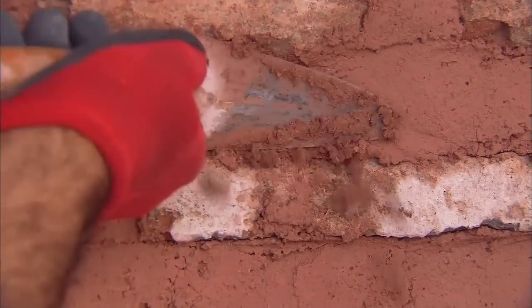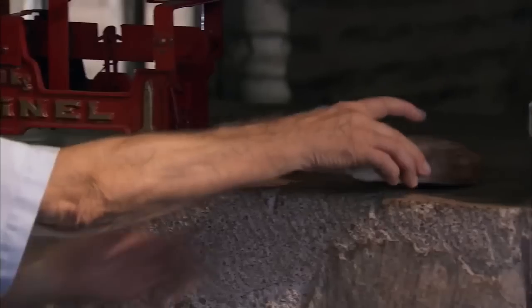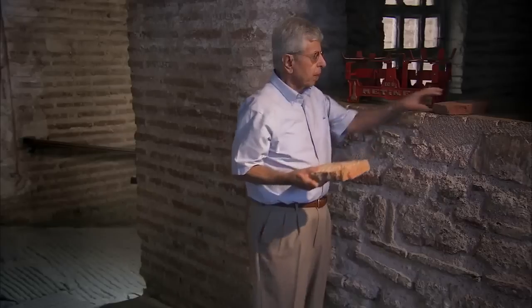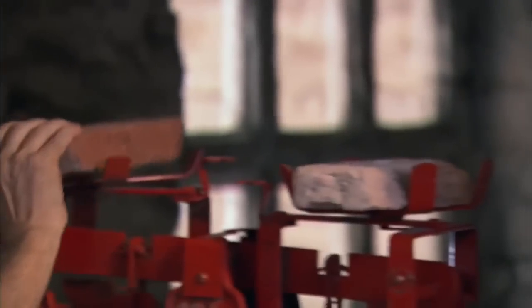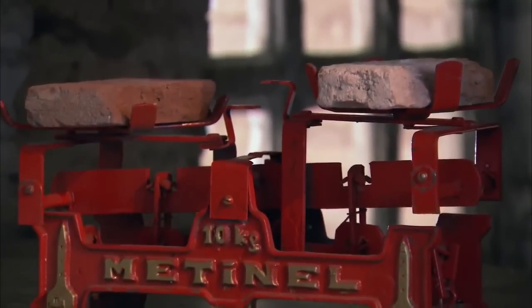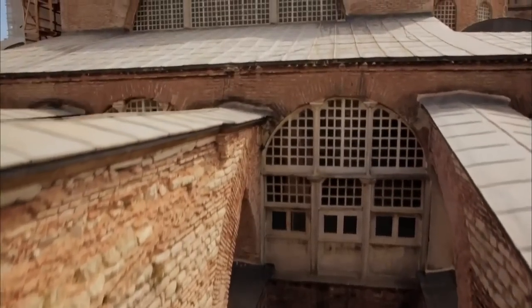Hagia Sophia's bricks also play a role in earthquake protection. Here is an original brick from Hagia Sophia, and here is a modern brick. As you can see, the original brick is significantly lighter than the modern brick, which turns out to be very important. If you make the weight light, then the building can sway with the earthquakes like a tree in the wind. Flexible, but strong.